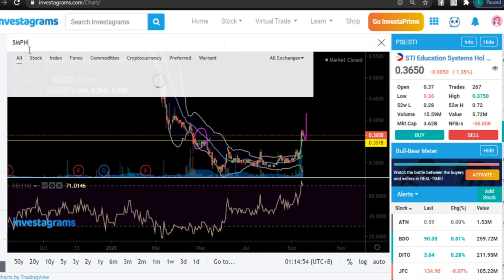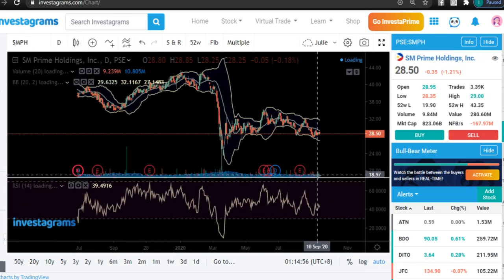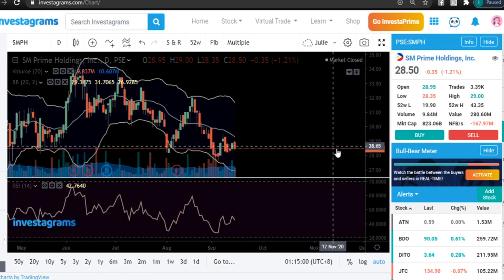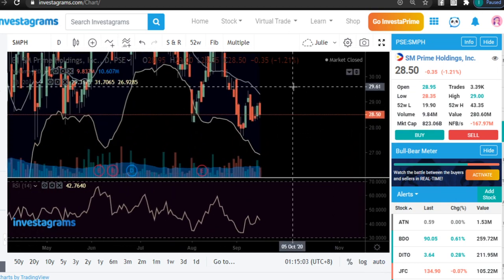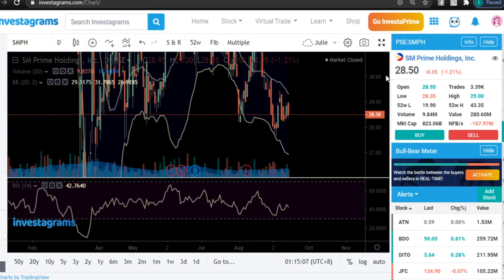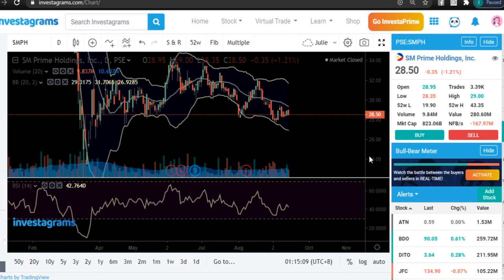SMPH. SMPH also, this one is on the reverse side. Currently, it is respecting the MA20 level. Once a stock price is higher than the MA20, your MA20 can act as a support.